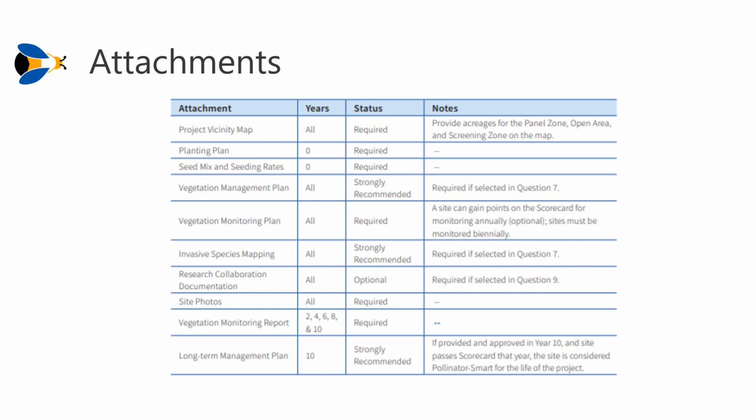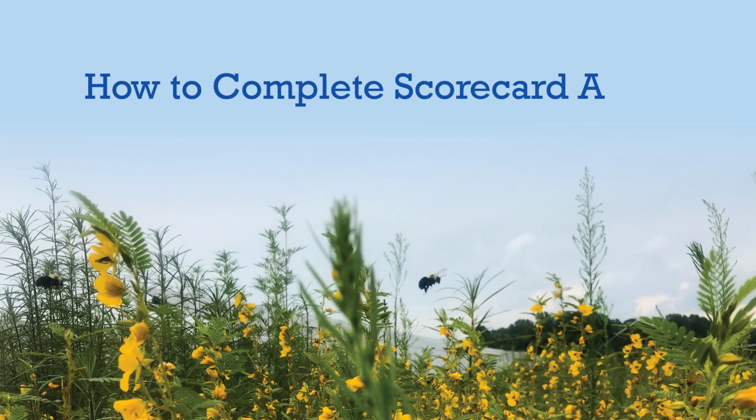If it's provided alongside the scorecard in year 10 and it's approved, your site can be considered Pollinator-Smart for the life of the project. How to complete Scorecard A.